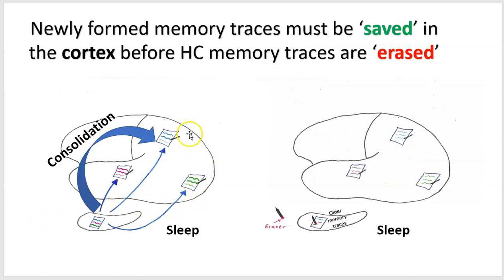In this diagram on the left, notice the timing of these events. We need to do the consolidation before we do the erasing of the hippocampal memory traces, right? We need those hippocampal memory traces to strengthen the cortical memory traces, and only after that can we afford to weaken the hippocampal memory traces in preparation for new learning.